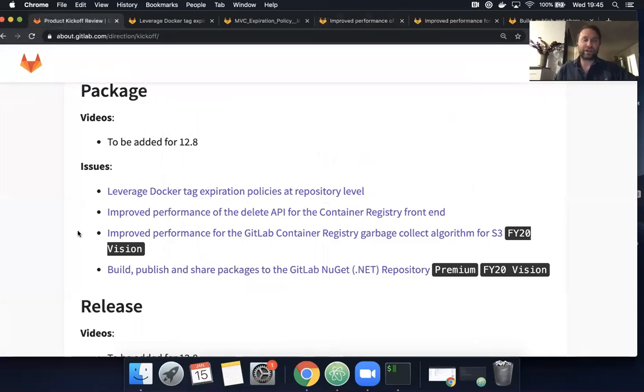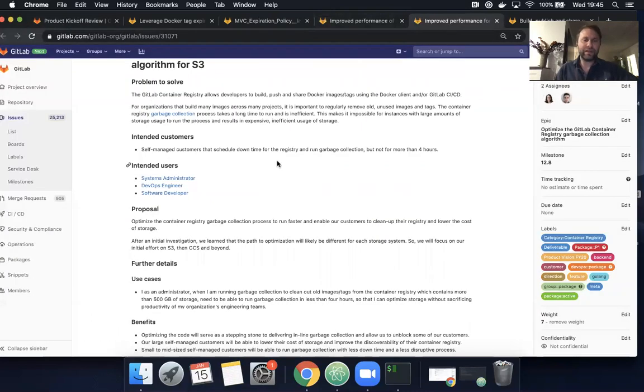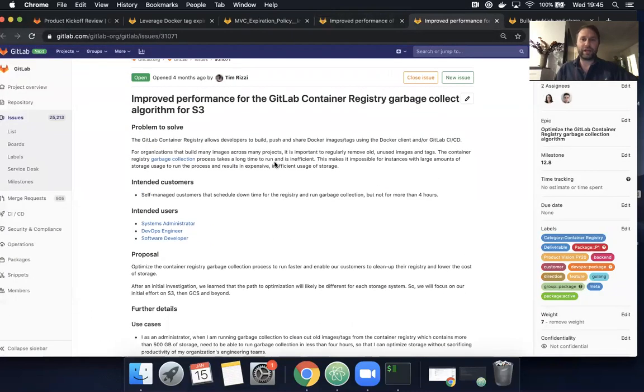Next, we're talking about improved performance of the container registry garbage collection algorithm for S3. So lots of performance improvements scheduled for this milestone. This is for, beyond just deleting images or tags in the UI, actually cleaning them up using garbage collection from S3.